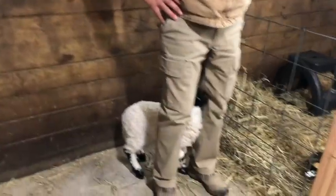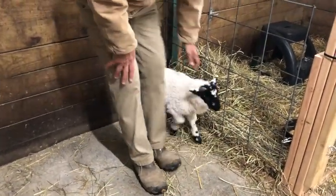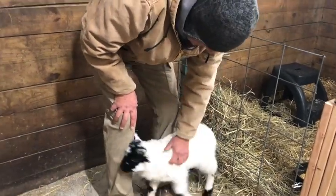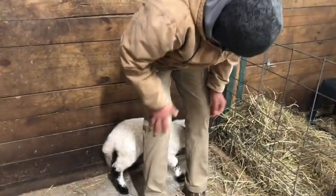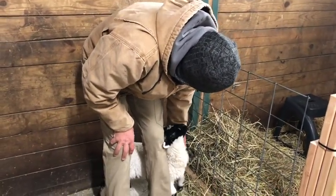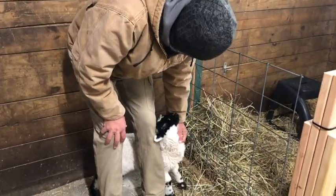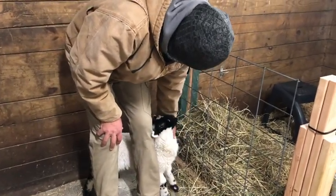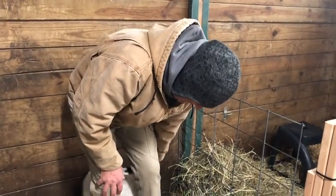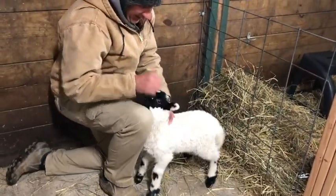And there's Radar, the bottle baby lamb. He is just attached to Rich. We think he's imprinted on Rich as his new mom because he follows Rich everywhere. So of course Rich is the one bottle feeding him most of the time. So he says, "This is where my food comes from now. So this is my new mom. You're a good lamb mom." And goat mom, or dad, as the case may be.